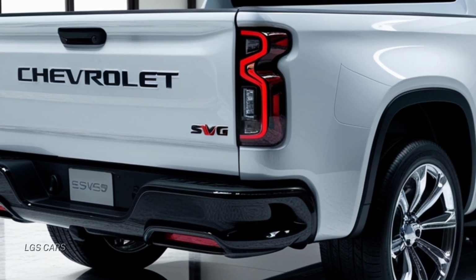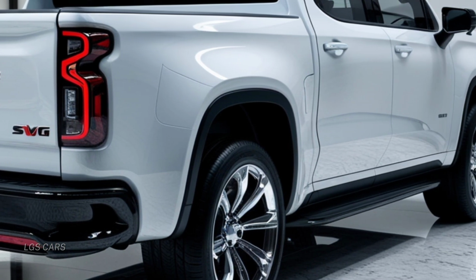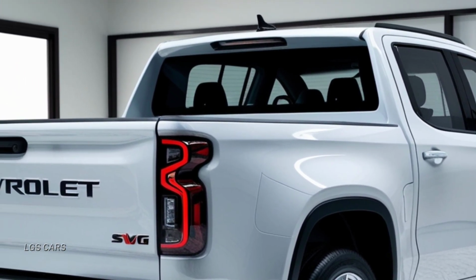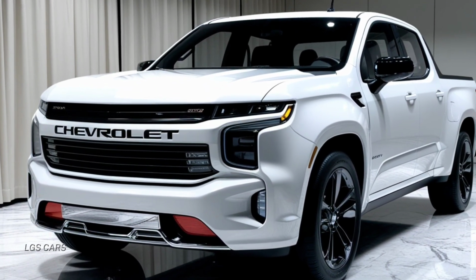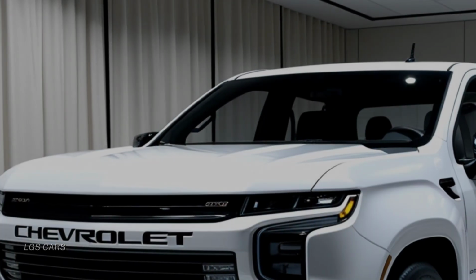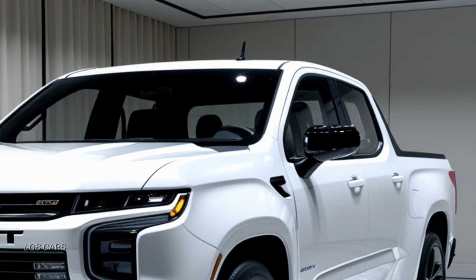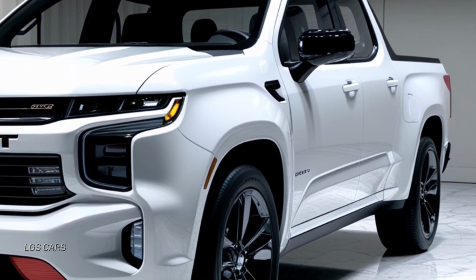Raw power under the hood. When it comes to performance, the C10 SVG doesn't just walk the walk, it roars. Under that beautifully sculpted hood, you'll find a 5.3-liter V8 engine churning out 355 horsepower and 383 pound-feet of torque. For the true power aficionados, there's the monstrous 6.2-liter V8 option, pushing an earth-shaking 460 horsepower. Imagine merging onto the highway and feeling like you're piloting a rocket. The advanced suspension and precision steering ensure that power is delivered smoothly, no matter the terrain.